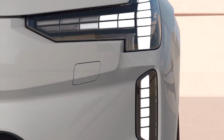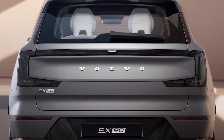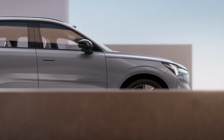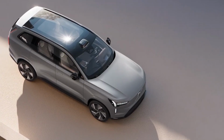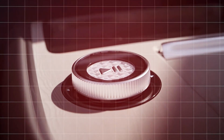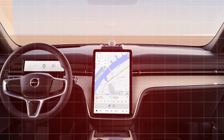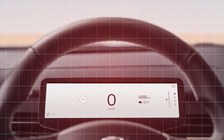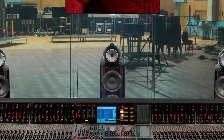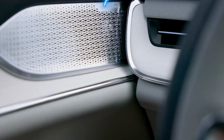Volvo also stepped up with the EX90, a 7-seater electric SUV that blended high-end design with next-level safety. It came equipped with advanced LiDAR technology that could spot pedestrians from 250 meters away. The interior used recycled and sustainable materials, proving that eco-conscious didn't have to mean boring. And if you're into sound quality, Volvo teamed up with Abbey Road Studios to deliver one of the richest audio experiences you could get in a car.